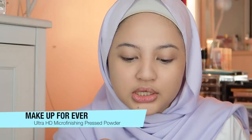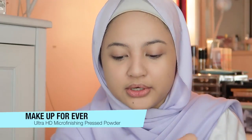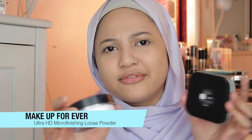Okay. This is from Makeup Forever. These two are from Makeup Forever. Same products but different form. This is pressed powder, Ultra HD Micro Finishing Pressed Powder. This is their Ultra HD powder, yang white macam ni. This is in the form of a pressed powder. And this is in the form of loose powder. Which are like same thing but different form.